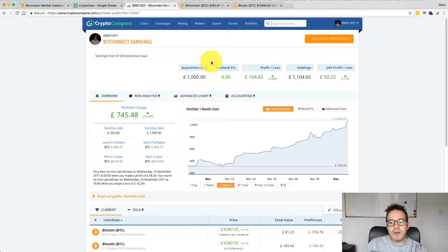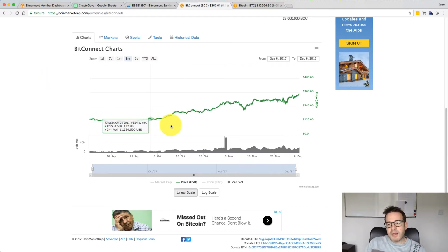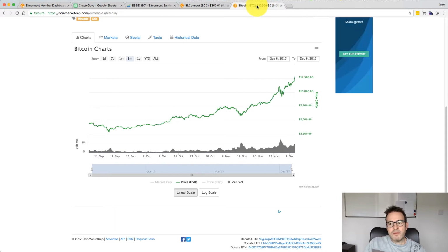In that time, I've done a bit more research into Bitconnect. And if we just jump over here to CoinMarketCap and have a look at the chart. So this is the Bitconnect chart. This is a US dollar chart. And we can see the various bumps and dips. And then if we have a look at Bitcoin, this is a Bitcoin US dollar chart for the same period over the last 3 months.